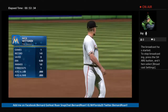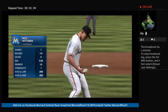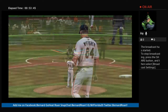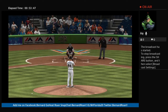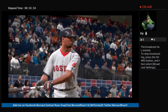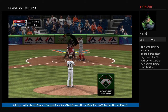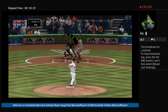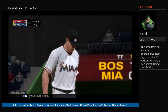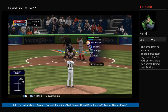Nick Wittgren will come on in relief. Striding in, Xander Bogaerts. He'll look to bounce back after striking out his last time up. He's ready. Here's the first offering. Missed with a breaking ball. Looked like he was trying to work in a front door curveball there, but it seemed like it popped out of his hand a little early, causing it to miss inside.